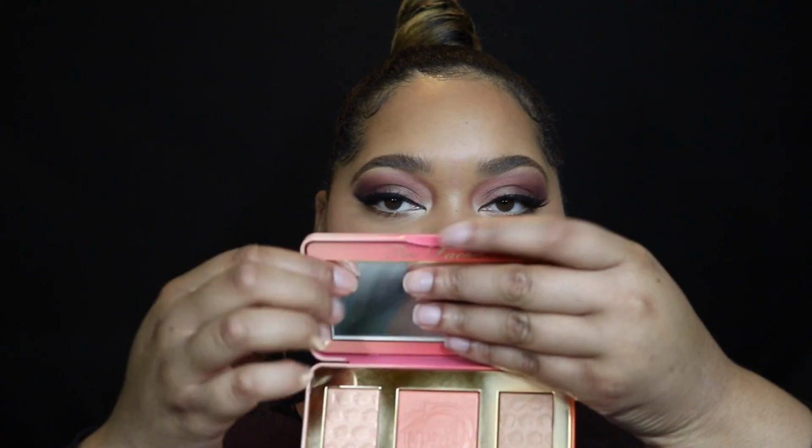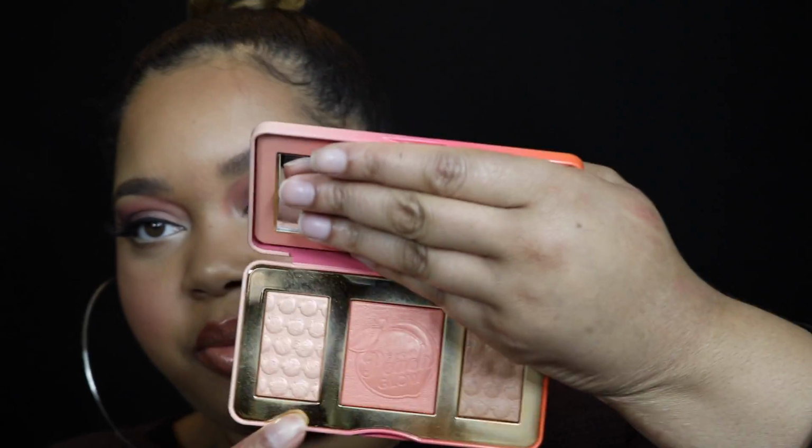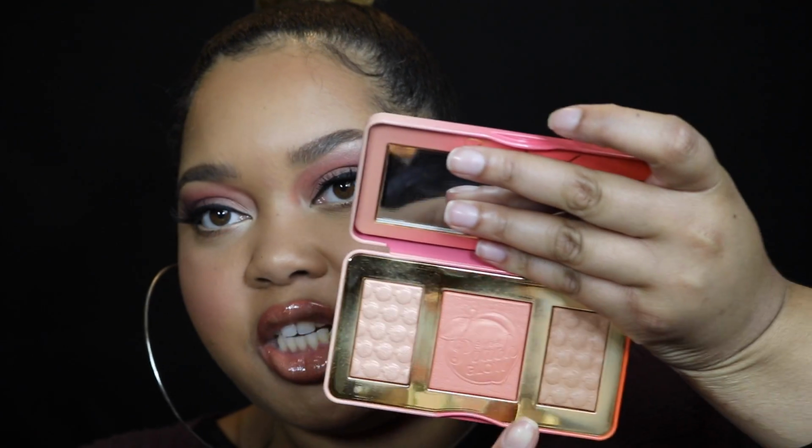The description on the back says that the Sweet Peach Glow Illuminating Blushing and Bronzing Palette is infused with the juicy scent and skin loving essence of peach to give your face a radiant peach glow. So on the inside of the palette, we have another mirror, and we have a highlighter, a blush, and a bronzer.